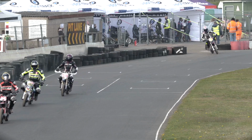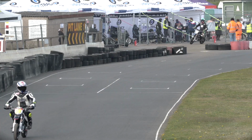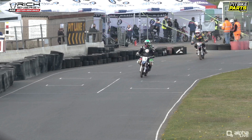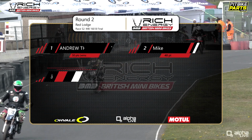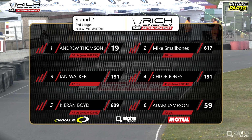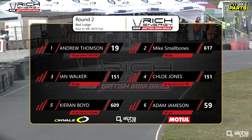Back to the mini bikes then, and we welcome the first of our 160 finals. This is Group B that's making its way out onto the circuit for the sighting lap, headed by Andrew Thompson from Mike Smallbones in second, Ian Walker third, Chloe Jones in fourth, Kieran Boyd fifth, and Adam Jameson in sixth position.